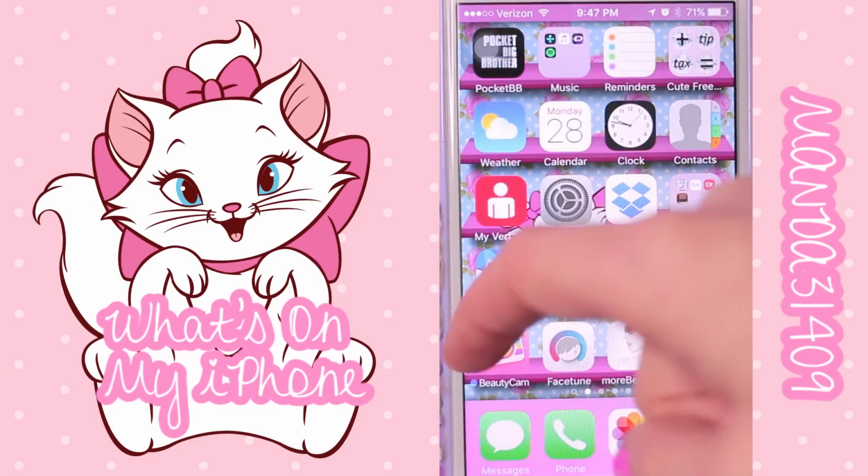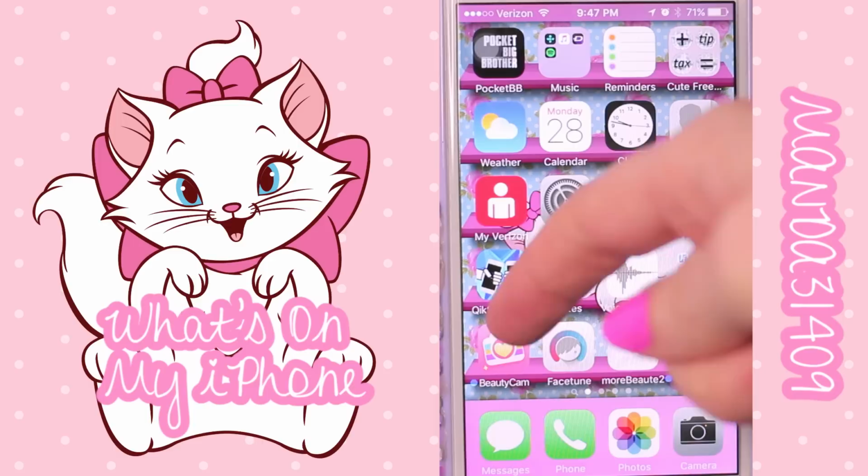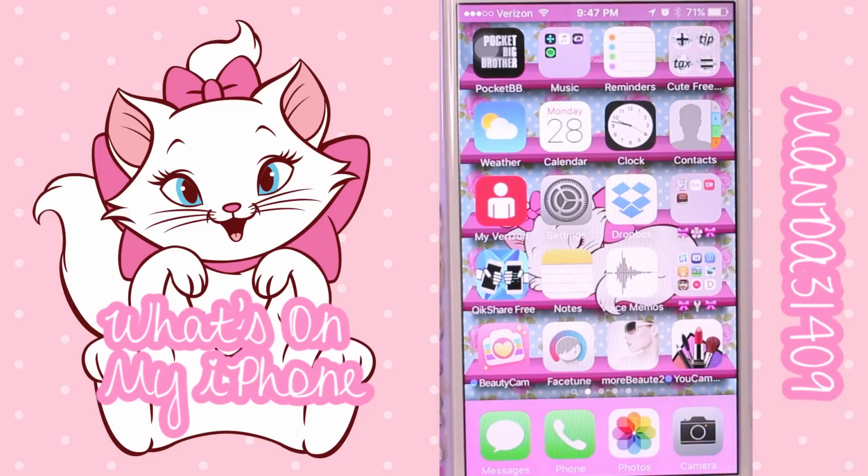Okay, and then down here I have 4 beauty, smooth skin photo editing apps for the most part. This is Beautycam, Facetune, More Beaut 2, and YouCam. I love all of these so much. If I just want to take a photo as is and then upload it or edit one from my gallery, it's always super fun to play with.